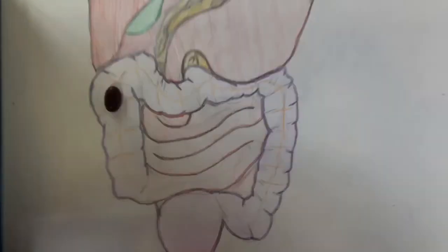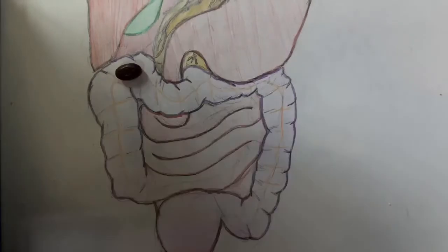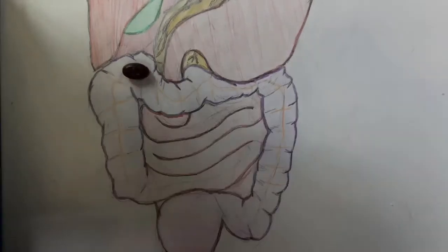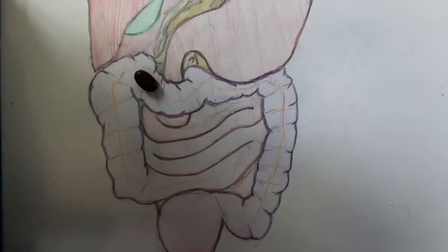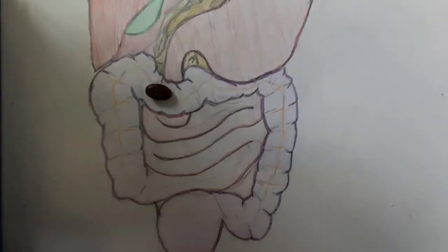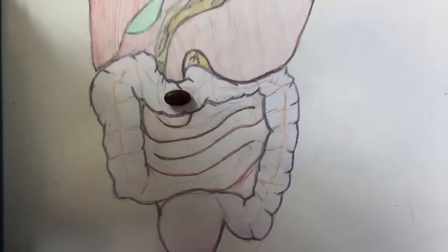Large intestine, or colon. It includes the cecum, colon, rectum, and anal canal. It's larger in diameter than the small intestine, 6.5 centimeters compared to 2.5, but it is shorter in length. It absorbs water, salts, and some vitamins and stores indigestible material until it is disposed of as feces.